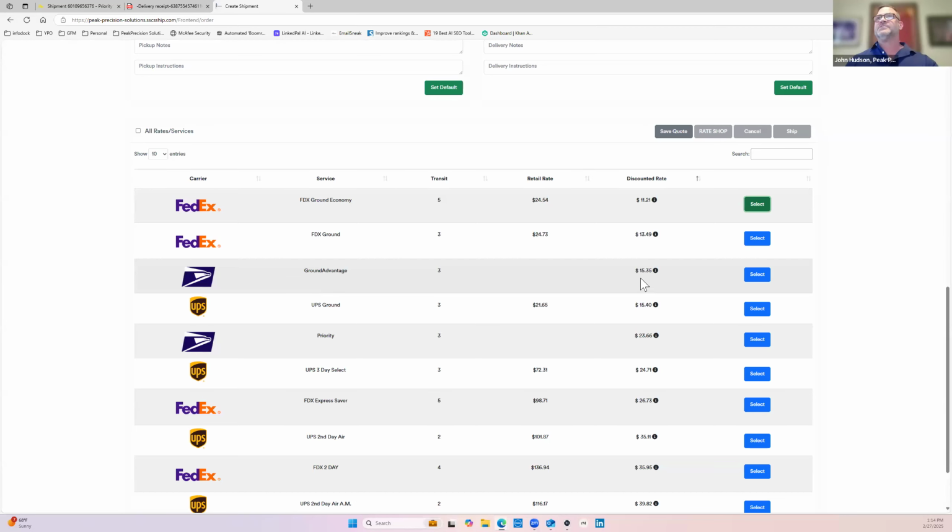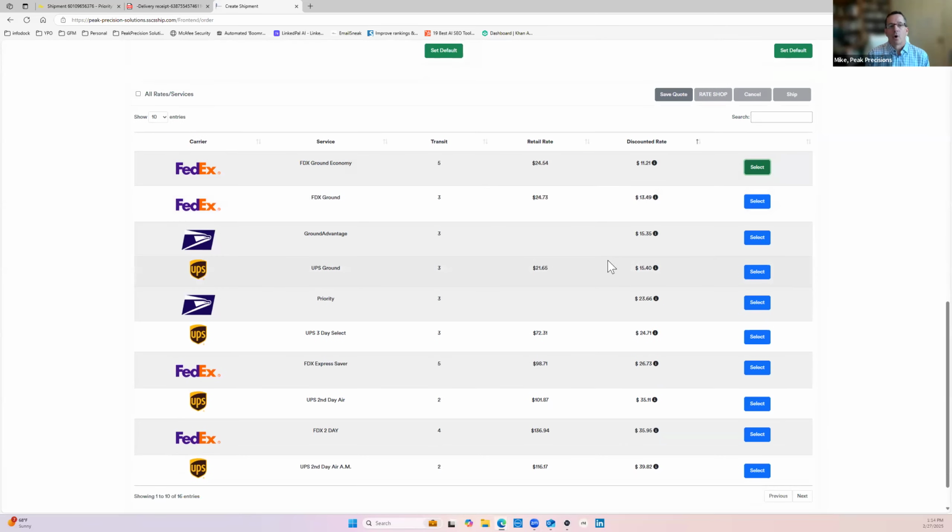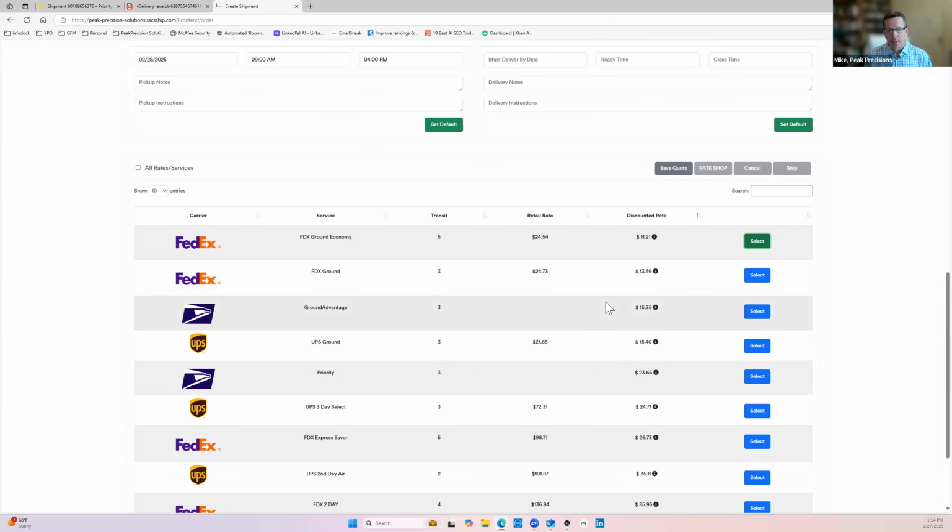So in this case, you have ground advantage at 15. Still, the FedEx is a little cheaper. Yep. Yeah, there are some postal options. Yeah, and the lighter you get, the more competitive they're going to be. They're definitely still a 1 to 5 pound option. Right. But again, just as a heads up. A good thing to know for everybody on this call too.